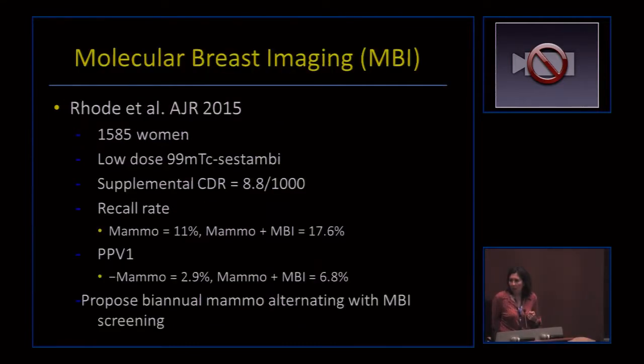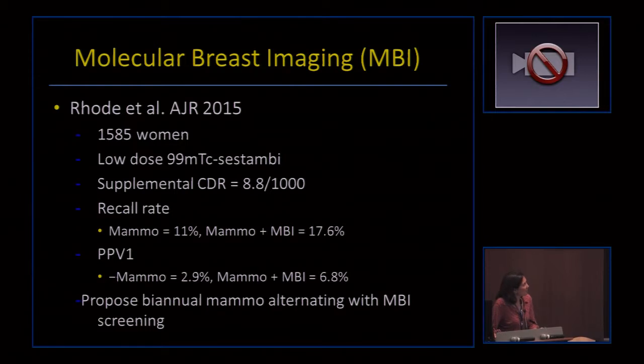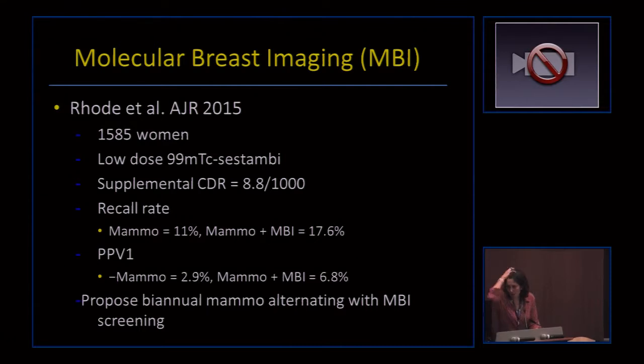contrast. So finally, another option, there's some interest in molecular breast imaging as well as a supplemental screening tool. There was a paper published in one of our radiology journals earlier this year that looked at MBI and low-dose technetium sestamibi in over 1,500 women, and they found that the supplemental cancer detection rate was very good, 8.8 per thousand. The recall rate bumped up a little bit, so the specificity dropped down a little. But they did propose biannual mammogram alternating with the MBI screening.